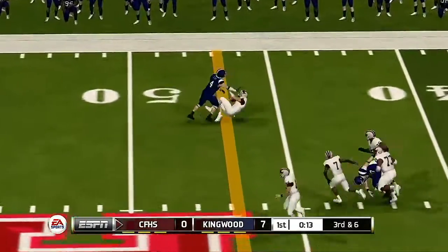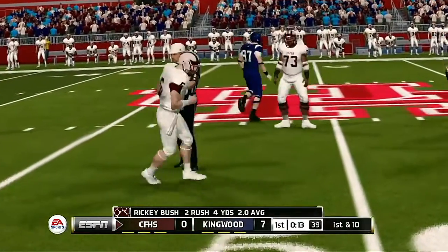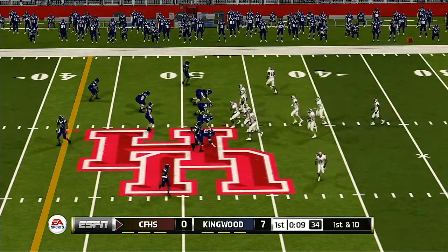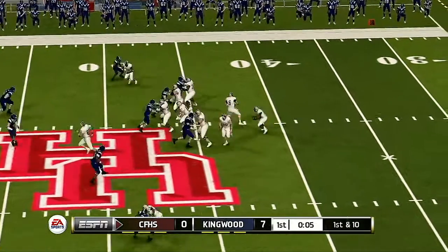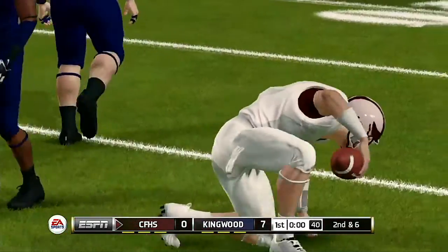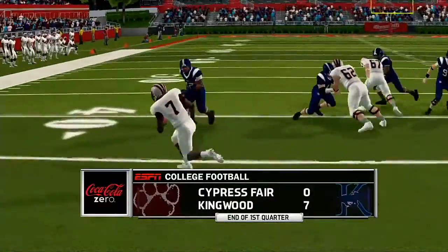Now he's scrambling. And a good decision there. Yeah, he didn't have anybody open downfield, and instead of panicking and throwing the ball into coverage or maybe throwing the ball away, he had the composure to recognize the open field and had the athletic ability to get the first down. That's a nice job. Now he tries to buy some time. Decides to slide. We're through one quarter. The Mustangs with a touchdown lead.